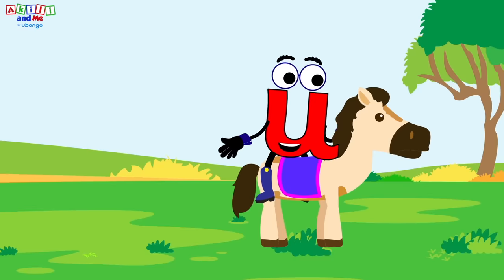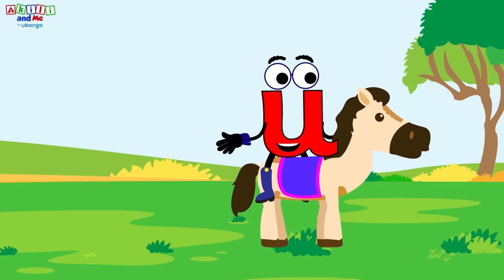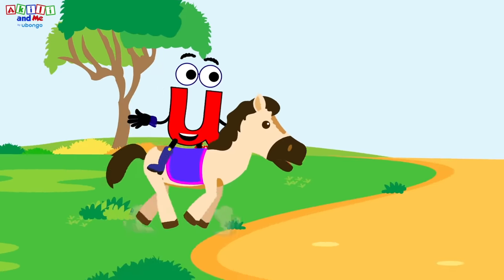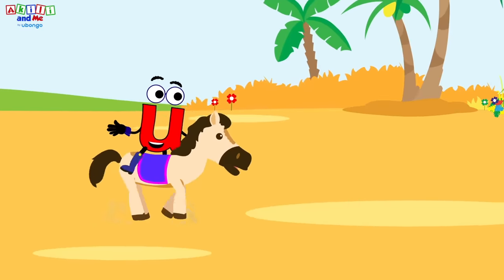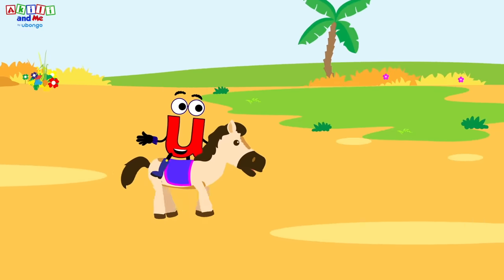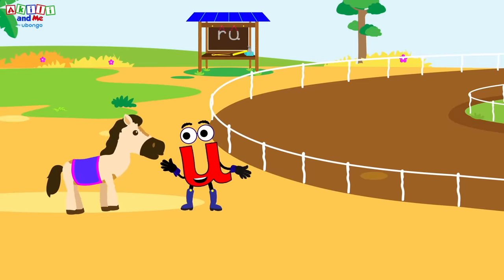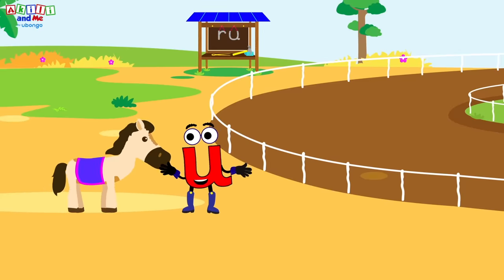Aha! Kids, we need to say it as loud as we can to help letter U's horse trot to the racetrack. Look! The horse is moving! You did it, kids! You helped letter U ride his horse all the way to the racetrack!